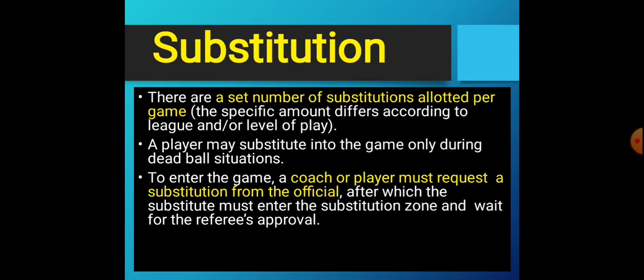Okay? And later on, mas maunawaan nyo po yung mga ibig sabihin nito kapag pinakita ko sa inyo yung basic attack na nandito po sa ating sunod na topic. How about the substitution? In case halimbawa magsa-substitute tayo ng another player, there are a set number of substitution allotted per game. The specific amount differs according to the league or level of play. So meaning to say, kung halimbawa po pambata, pamatanda, or pang Olympics, base po yun ang base ng substitution sa level of play.